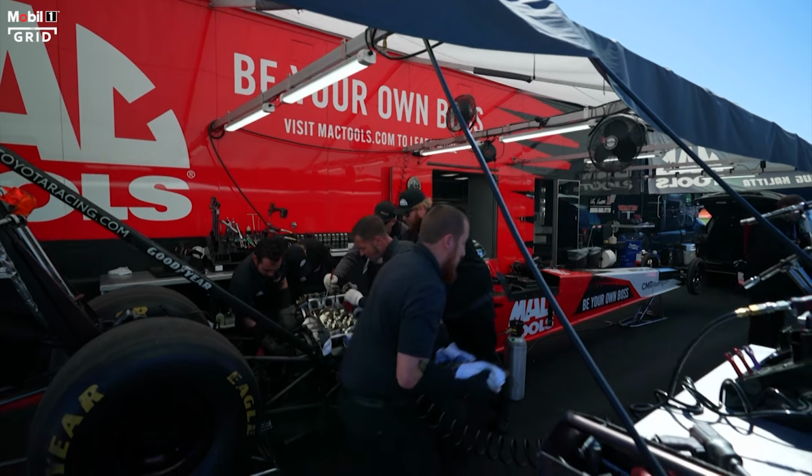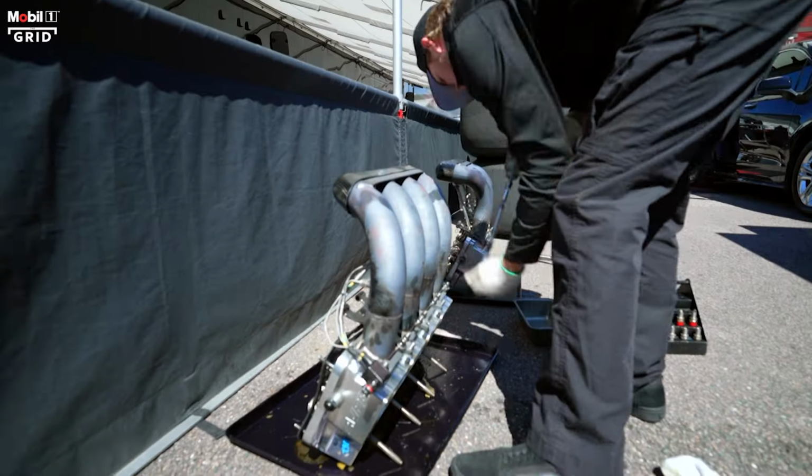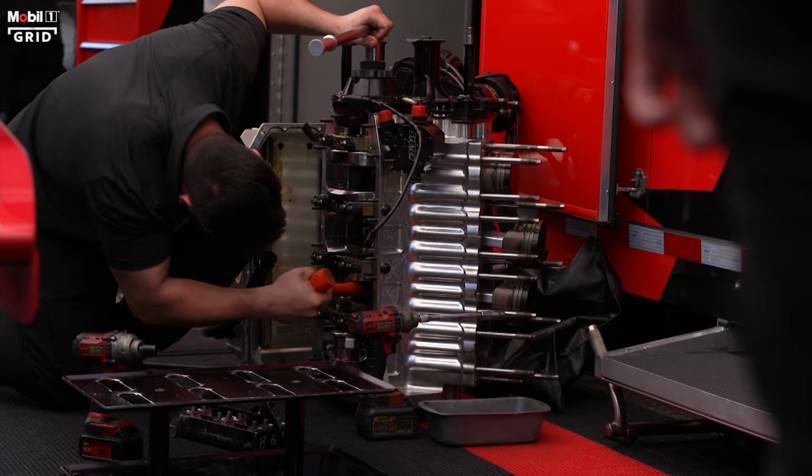Right when the car gets back into the pits, the car gets on the jack, the belly pans come off, then I start ripping the clutch out. Meanwhile, we've got 8 guys tearing this thing apart at all times: a blower head guy, 2 cylinder head guys, 2 clutch guys, a bottom end guy, and a rod and piston guy.